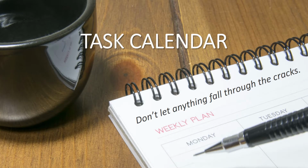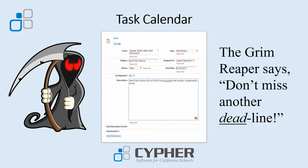Now we move on to the task calendar. This is what keeps everyone from letting anything fall through the cracks, keeps you on track. So the task calendar, like work statuses, is a pop-up feature. Once you select it, you get this pop-up. You select the claim or claims that the task is associated with.